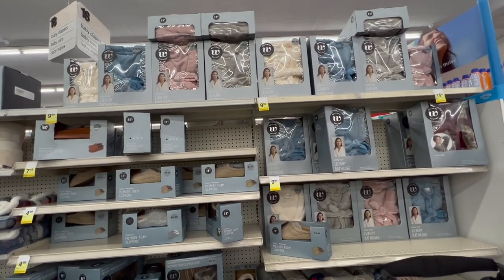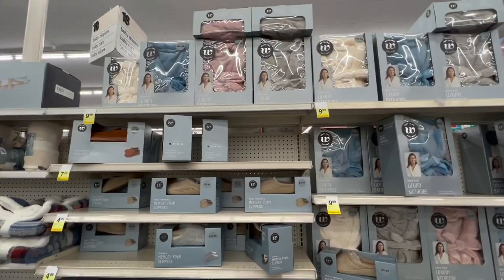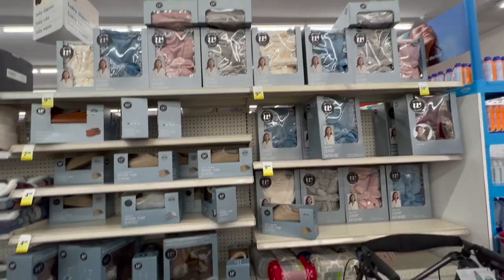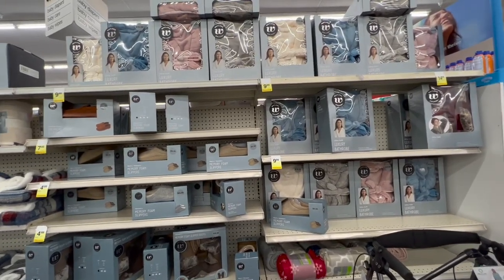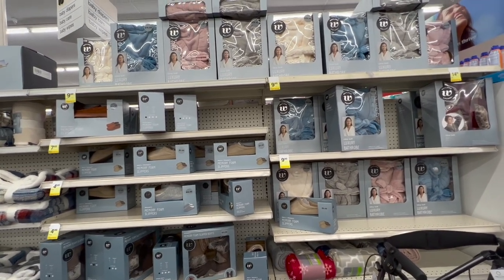I think I'm gonna try to wait till it goes to 90% off, because 75 just isn't good enough for me, especially when it's at CVS, because CVS is super expensive to begin with. So hopefully there's still some here if and when they go to 90% off.